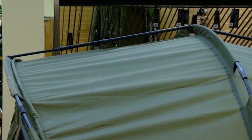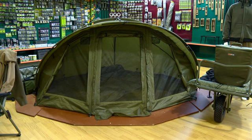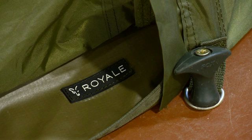Yeah, and all we've done now really is just create more space inside the bivvy. We've done that throughout the Reflex, the Retreat, and the Voyager ones, as well as some of the lower end price bivvies like the Royal One over there, which is also available in a double XL. And that one's huge, primarily for the European market, but yeah, it's a huge bivvy. For those who like their comfort.